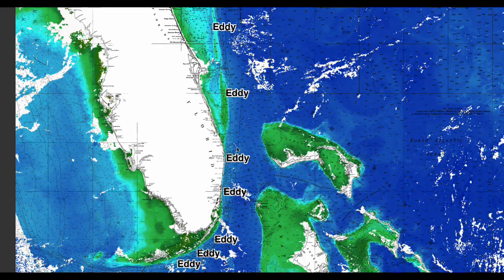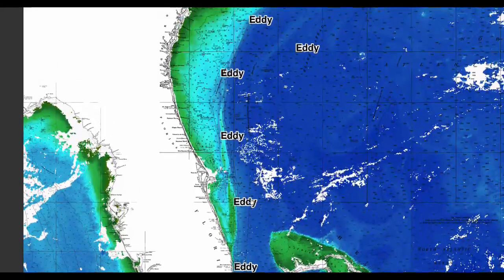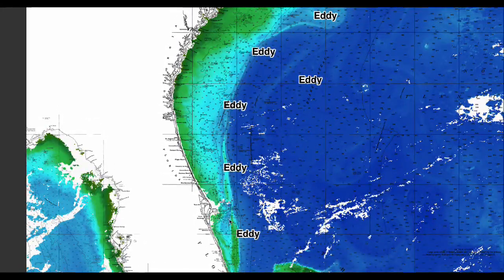Here again is this nicer water here off of the Fort Lauderdale area, as well as that north off of Stuart and Jupiter there. This is actually a set of eddies, it appears, so we can see this nice cleaner blue water extending all the way down from Jacksonville to Cape Canaveral essentially, the associated pocket of green water heading north, and then the Gulf Stream edge.